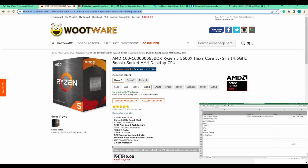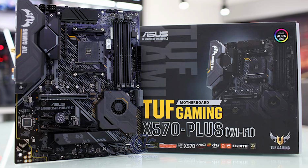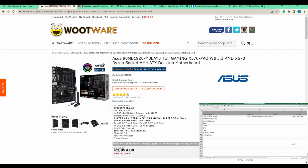And now we're going to be trying to get a compatible motherboard. It's going to be either a B550 or an X570. So I'm looking at this Asus X570 motherboard with Wi-Fi costing 3,000. I like it because it has Wi-Fi, 2.5 gig Ethernet, a sufficient amount of SATA ports, and one PCIe Gen 4 port. I'm just going to shortlist this one.